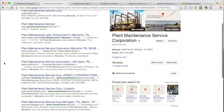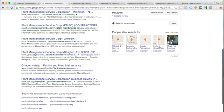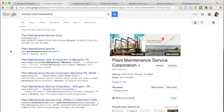But as we scroll down from there, we see plant maintenance jobs. This is Indeed, so this is a job listing. Manta is an online directory. Manta again. Here's the Memphis Chamber of Commerce. Here's LinkedIn, Yellow Pages, Grindr, Hazlip. I don't know if they're a competitor or not. And then Better Business Bureau. So long story short, you're not showing up on the first page for Memphis plant maintenance at all. And I feel like maybe that's a missed opportunity, particularly if plant maintenance is an area of business that you wish to have more customers in. So optimizing for those kind of keywords is something that we'd want to do whenever we build your website.